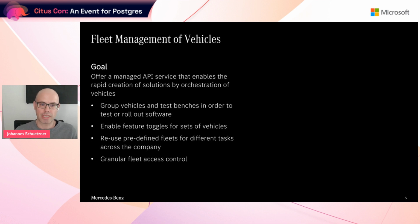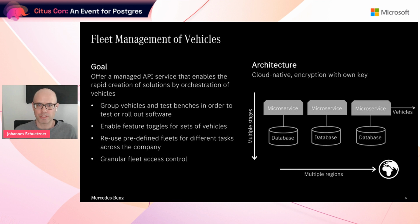And it also allows other applications to really use predefined fleets, so that these different tasks all operate on the same sets of vehicles. So that's why fleet management is one of the underlying components of the overall infrastructure. And we developed this solution.